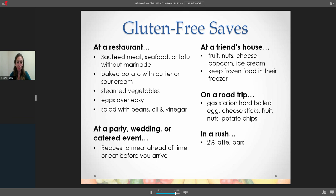A baked potato is a really good source of carbohydrate and energy. Things like butter and sour cream and vegetables are naturally gluten-free. Make sure that when you order eggs, that they don't contain any pancake batter or thickener. If you are worried about this, you can always just order your eggs over easy. And in terms of salads, you can always add beans for a source of carbohydrate, naturally gluten-free, and use oil and vinegar for your dressing.